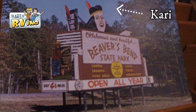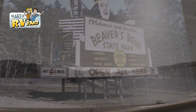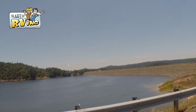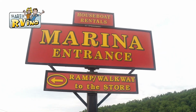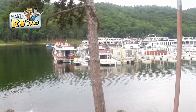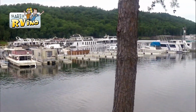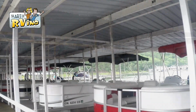This is the Beavers Bend sign from back in the 50s and 60s. We just thought it was cool. Super cool. Took a picture of it. This is the dam on Broken Bow Lake. It goes forever. It's really awesome there. The marina, you can rent barges, jet skis. They have tons of houseboats, but those are all privately owned. The marina's worth seeing.